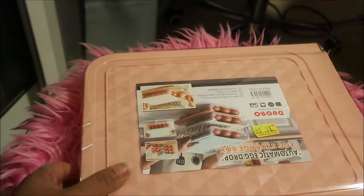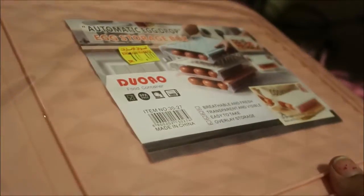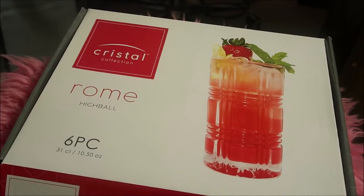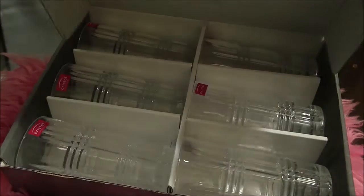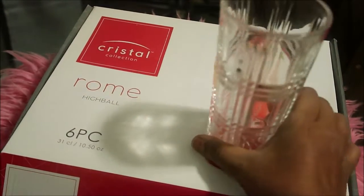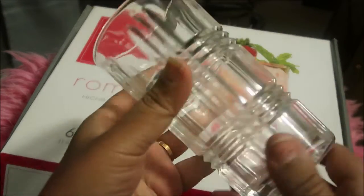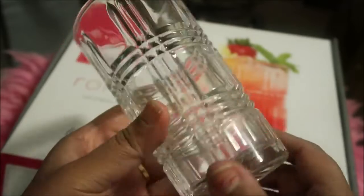Also, I bought an egg tray. You can buy more than one and keep it like this picture, see? But I bought one, I don't need too much. Look like this. Also, I bought this six-piece glasses set. As you see, I will show you one. Okay, like this shape, very beautiful for juice, for water, and for guests.